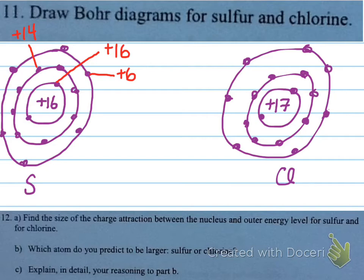Doing the same thing for chlorine. In my first energy level, I'm going to feel a plus 17 because there's no shielding. When I get to my second energy level, I have 2 electrons shielding, so the electrons in this energy level would feel a plus 15 pull from the nucleus of the atom. When I get to my third energy level, I now have the 2 electrons in the first energy level shielding as well as the 8 in the second. So that's 10 electrons total shielding, so that's going to leave me with a plus 7 pull for those electrons in the third energy level.